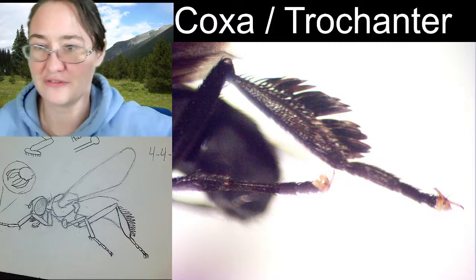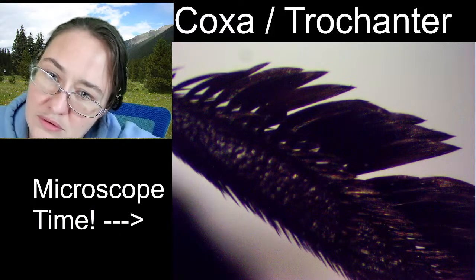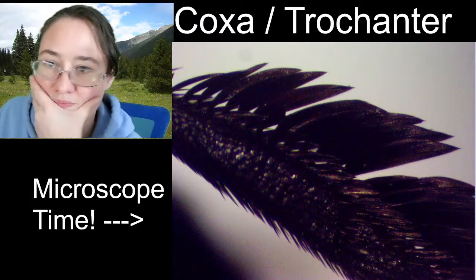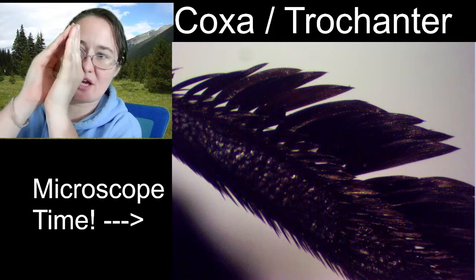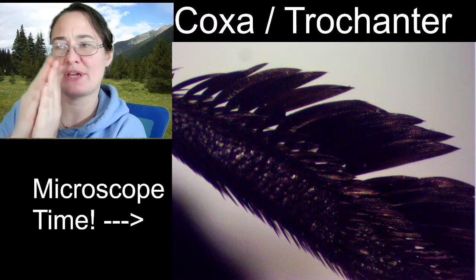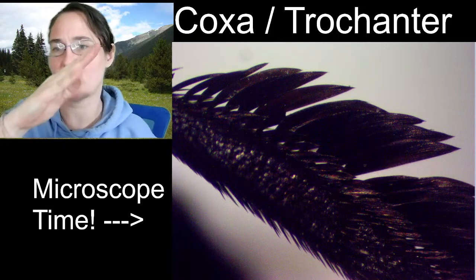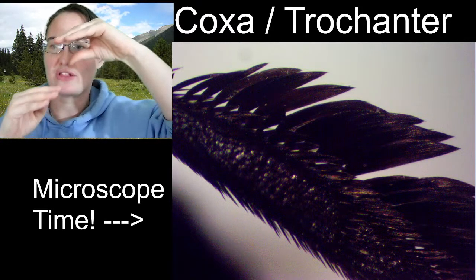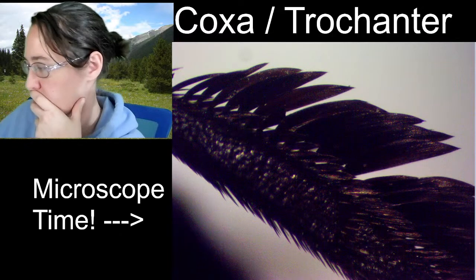We'll zoom in further. That's what they look like. They're kind of narrow and they come out like this. And they seem to be flat in the direction that we are seeing them. So they look like they could kind of stack on top of one another.